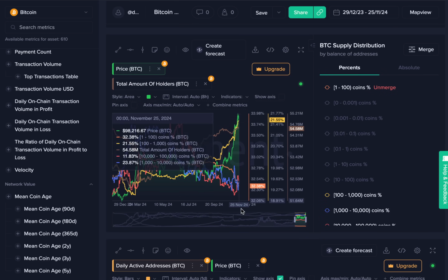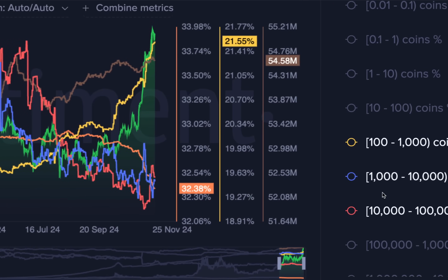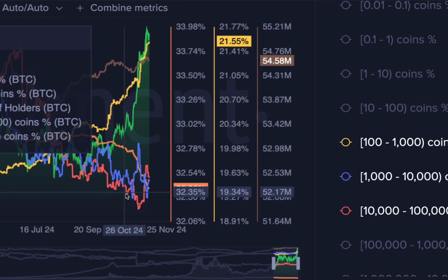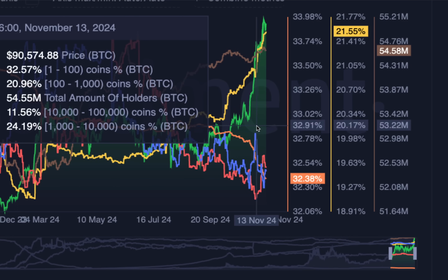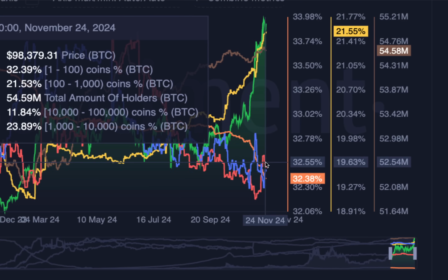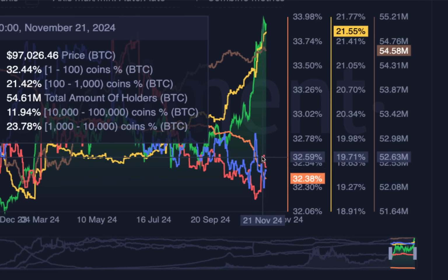But this was interesting when we take a look at the amount of Bitcoin held by these different wallet sizes. What we saw here is when we take a look at wallets that have 1,000 to 10,000 Bitcoin inside those wallets, you saw a serious accumulation practically going into this pump when Bitcoin price was, let's see, roughly $87,000. But then they started to seriously sell immediately. But as you can see, the mega whales that have 10,000 or more Bitcoin inside them, they basically came to the rescue and started buying Bitcoin.